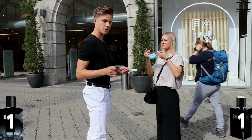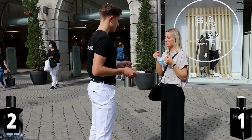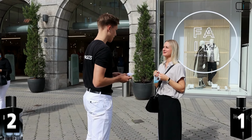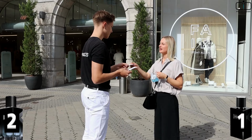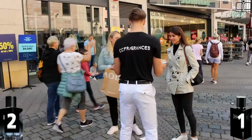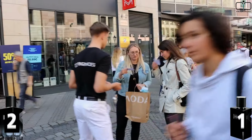This one, Yves Saint Laurent Y EDP is getting 1 point, and why do you think it's better? Oh, I don't know. It's more man, like. More manly. Okay, all right. And from 1 to 10, how many points would you give it as a rating? 8. 8 points, so you like it. A or B?